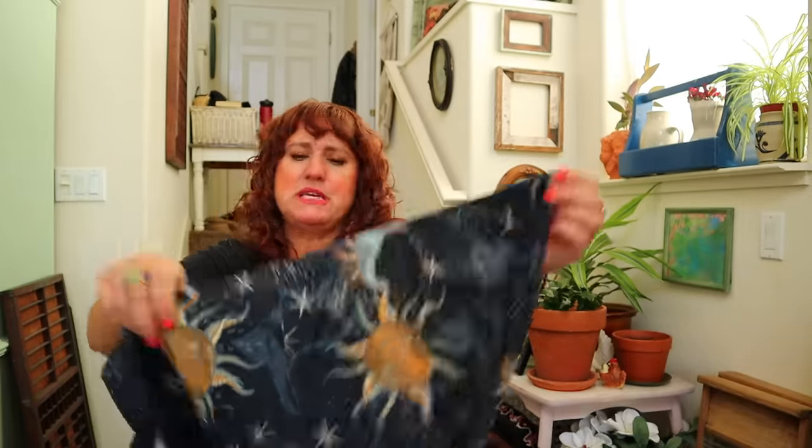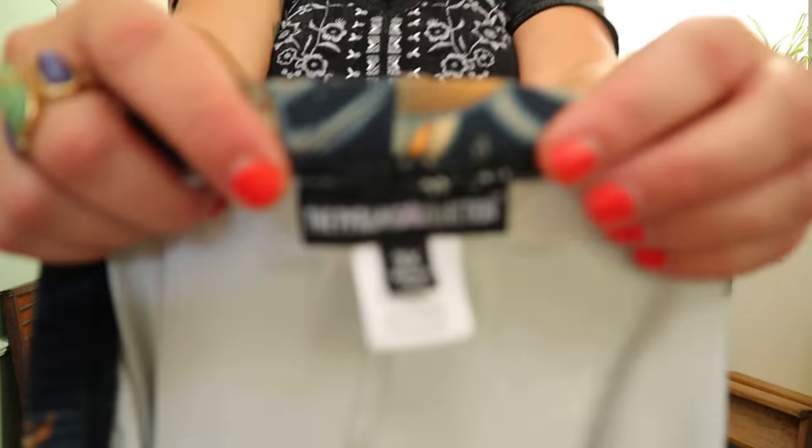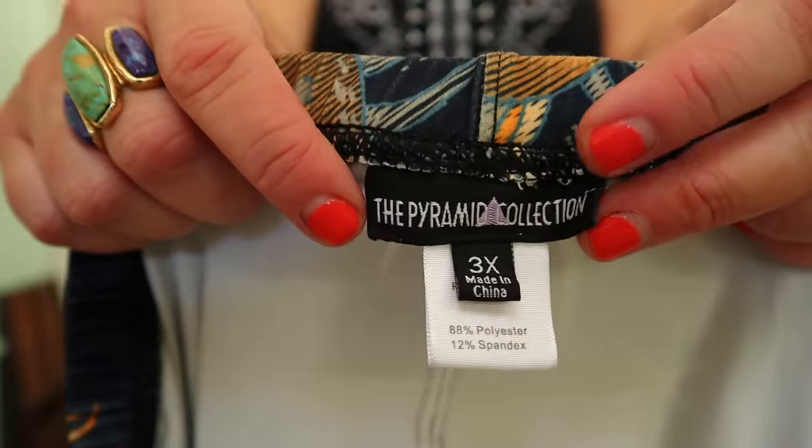I wasn't familiar with this brand, but they look cool, these leggings, and they're plus size. It's the Pyramid Collection in a 3X. And comps on this brand are really good. I love learning a new brand, the Pyramid Collection. So those are cool.